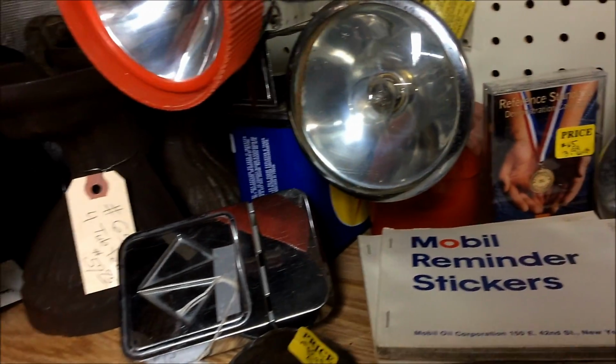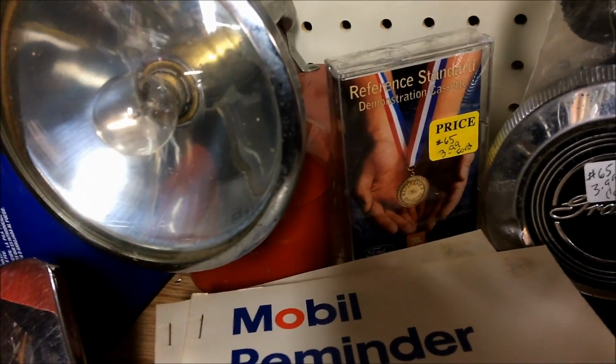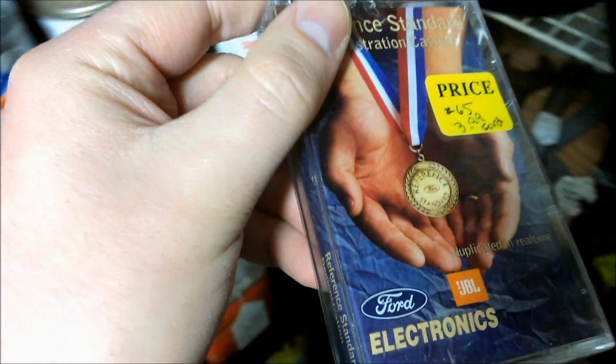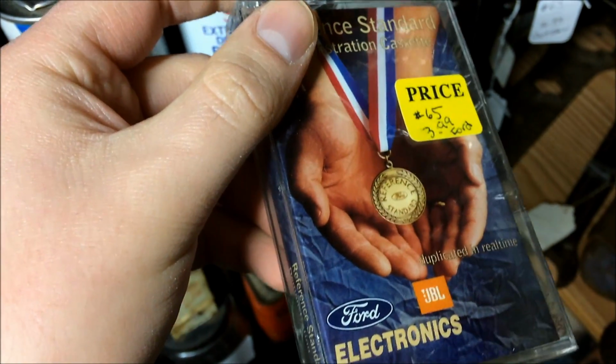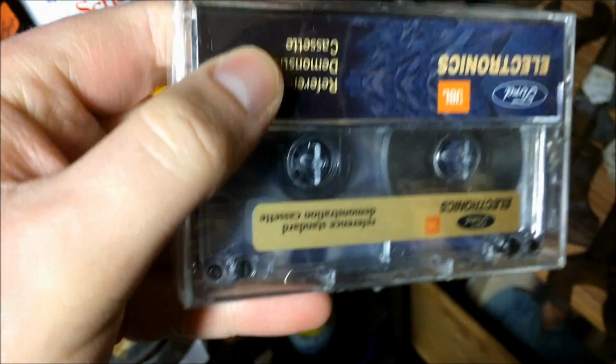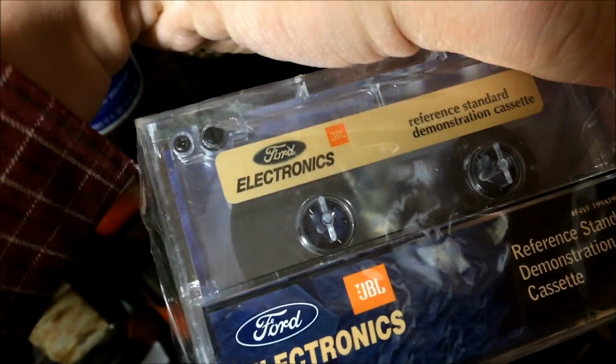Amongst all the random car stuff is a still-sealed Ford Motors JBL Speakers reference cassette. It doesn't have a track listing on it or anything, and I'd be willing to bet it's just the usual Muzak you find on these automobile audiophile tapes. But at $4, I guess I'll take the gamble.